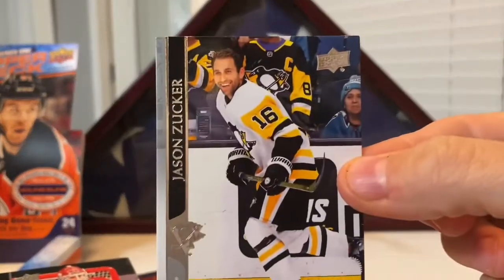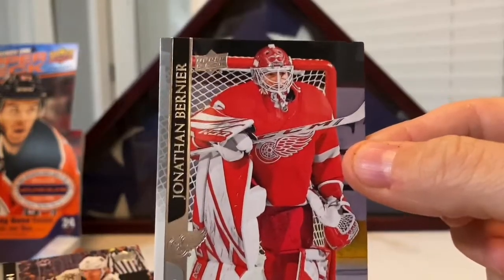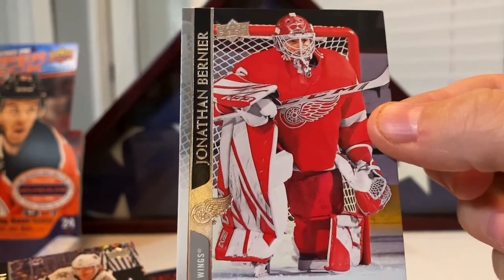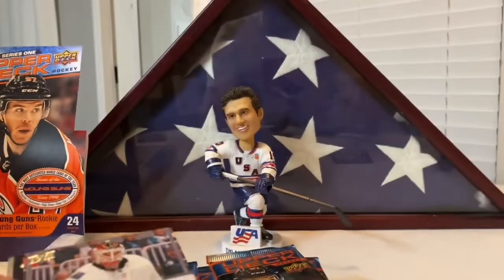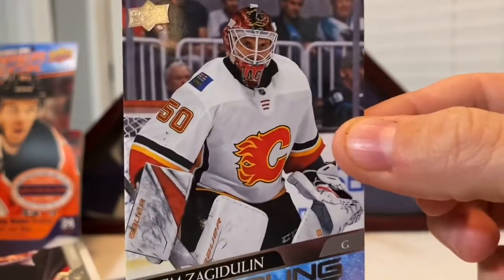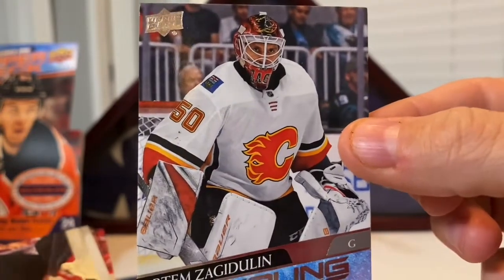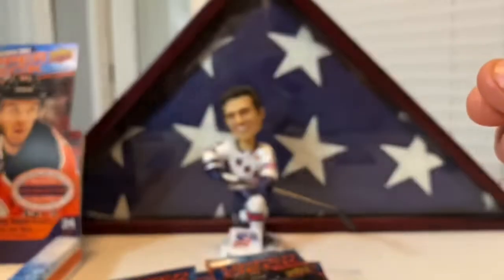There's Jason Zucker on the Pens. There's old Jonathan Bernier, who held it down for Detroit last year the best he could. He looks deflated in that picture, which is pretty much how he looked all season. But there's William Karlsson, Vegas, and we got our first Young Guns. Artem, I don't know how to say that. Zagidulin, I guess, for the Flames. A couple of my Flames fans out there, let me know if I slaughtered that. I probably did, but Artem Z, Young Gun.